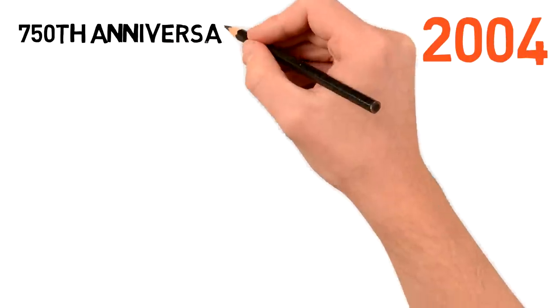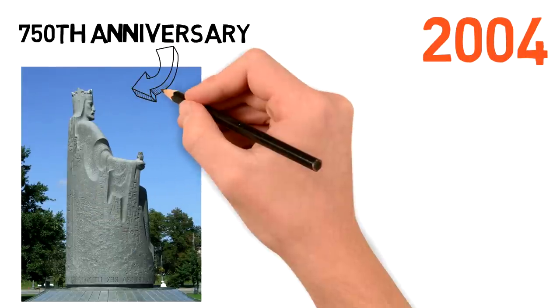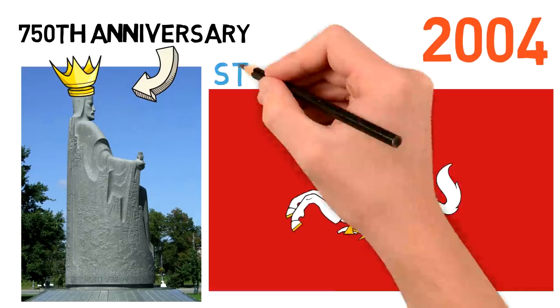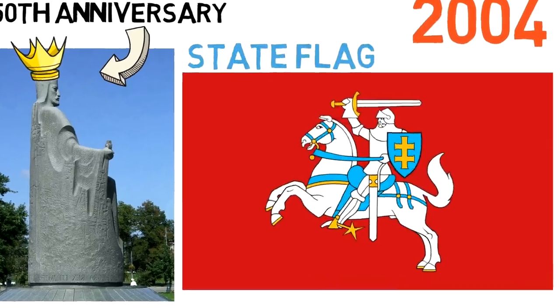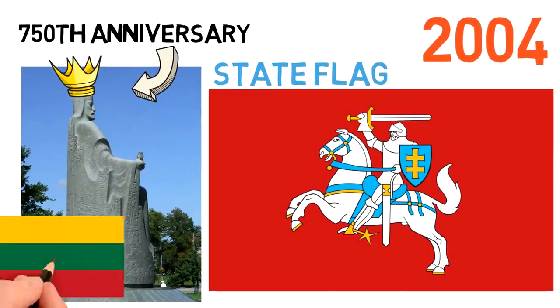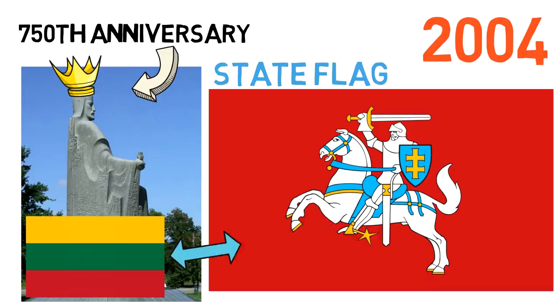In 2004, to honor the 750th anniversary of the coronation of Mindaugas, the first king, it was proposed that the historical red flag with the white knight should be used as the state flag, simultaneously with the modern tricolor. So these two are the flags of Lithuania today.